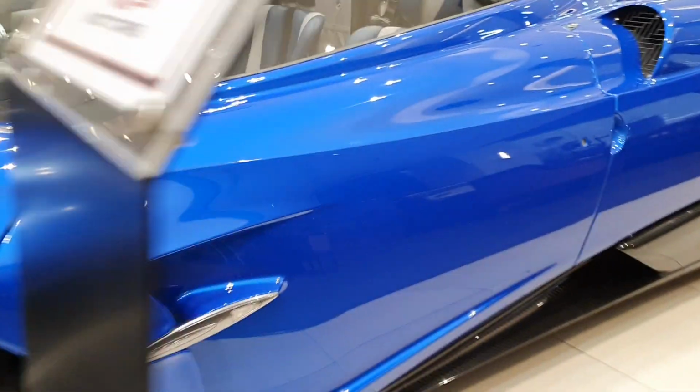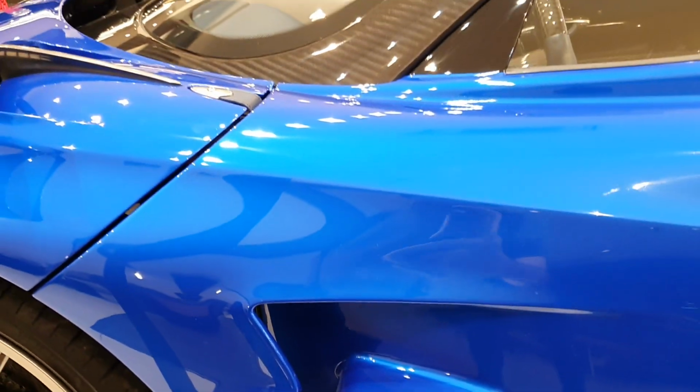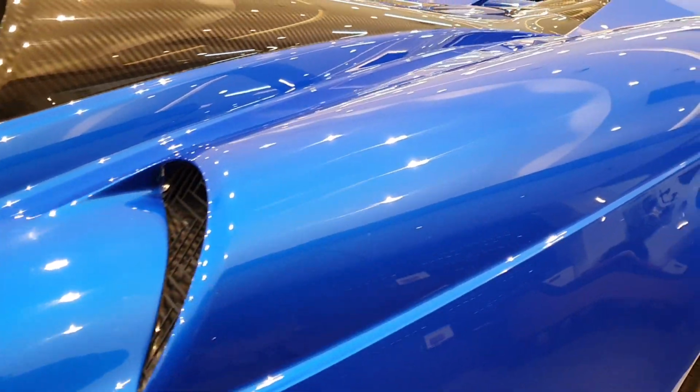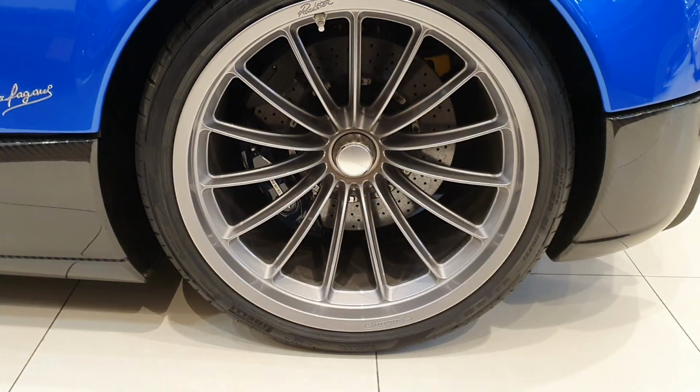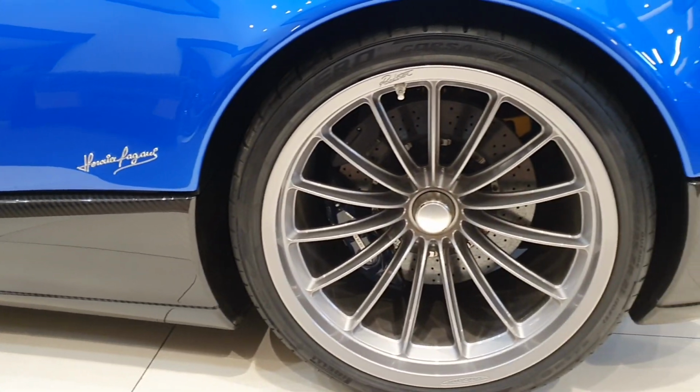So this type of attention to detail and the attention they give to the design and how they place their logos everywhere, that's art. That's how Pagani likes to do it. You don't find this type of detail in Koenigseggs or even Bugattis. You can see Horacio Pagani's signature there, the founder. You can see a small Roadster logo on the wheel.